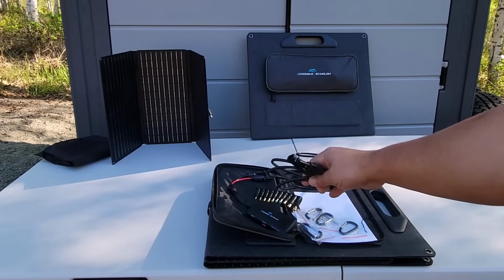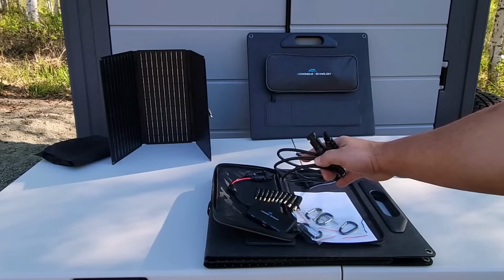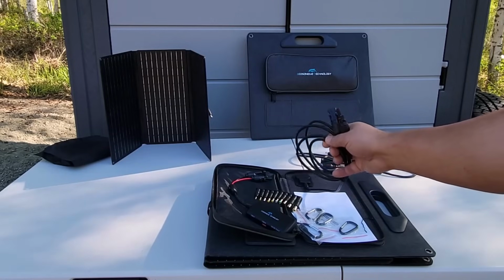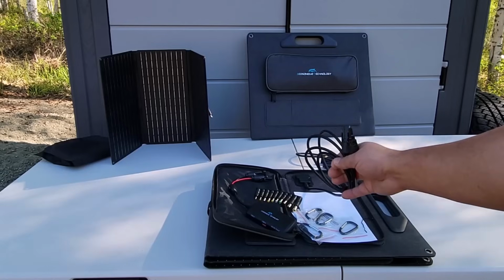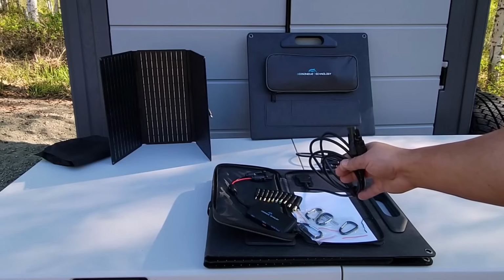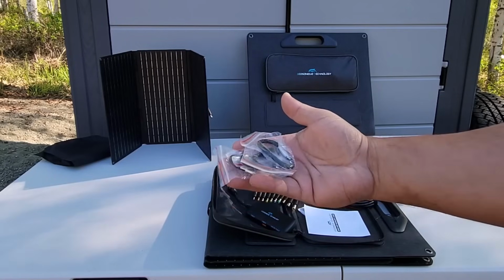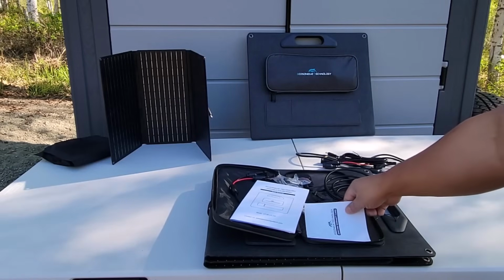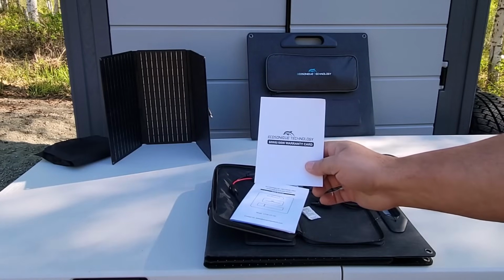And this solar panel, as you can see, comes with an MC4 connector, which in my opinion is the best way to go because they are so common. You can get MC4 connectors that splice off to pretty much any other input connectors there are. This one comes with 4 carabiners and an owner's manual. And make sure that you go ahead and register your warranty card, ladies and gentlemen.